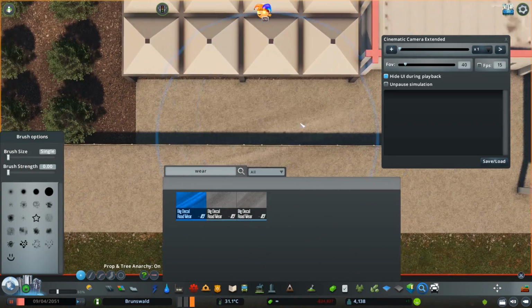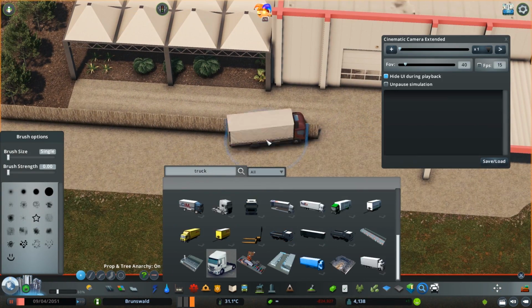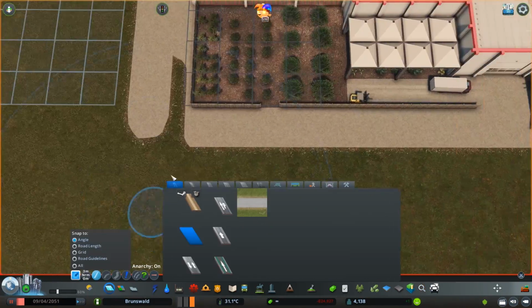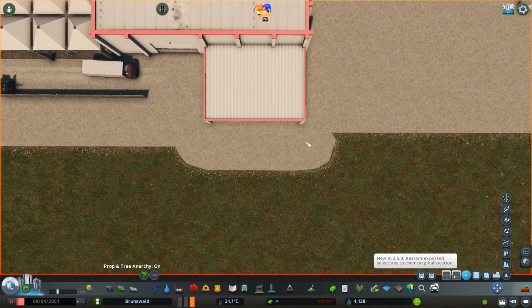And I should probably place some chairs and tables and stuff, because they usually have that in these outside areas as well. But I'm actually really happy with this backlot with forklifts and trucks and all that sort of stuff.